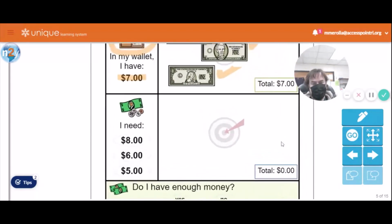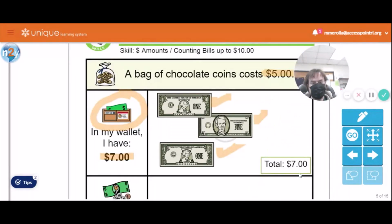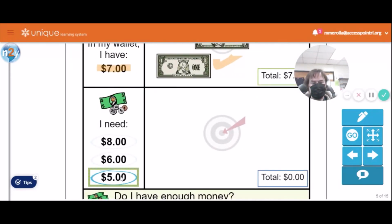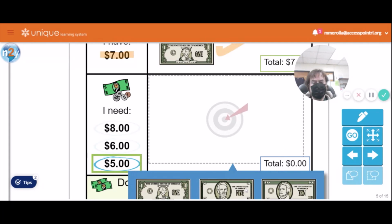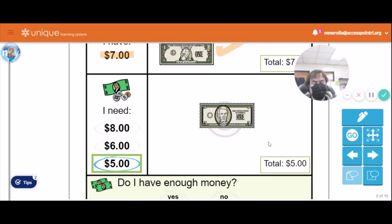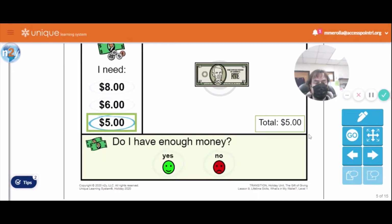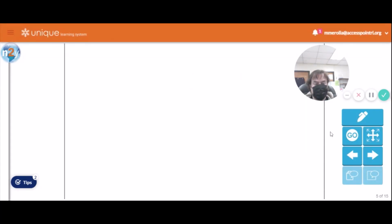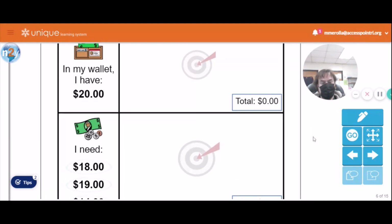Okay, so what do we need to make the purchase again? We need $5. So in order to buy the bag of chocolates, we need $5. And what will that look like? We're going to take a 5 out of our wallet. And that will leave us with 2 $1 bills left over. So, do we have enough money to buy the bag full of gold coin chocolates? Yes. Yay.